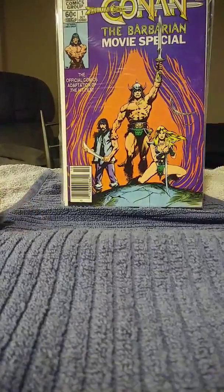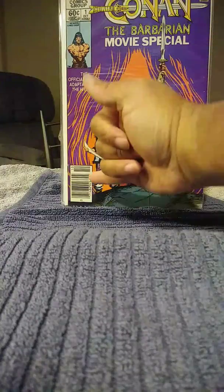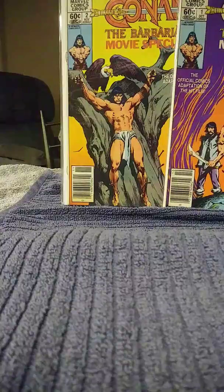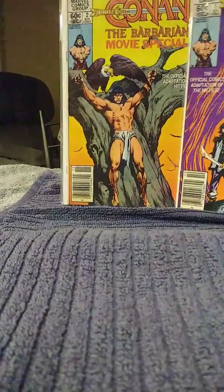Woodard. I was on there looking way back in early December, looking for that Conan variant with Arnold Schwarzenegger on it, and this popped up. It's the movie special from 1982 or whatever, and of course, just for C. Woodard, newsstand, and issue 2, newsstand. So that's a shout out to C. Woodard. You know he likes those newsstands. So I got it from the 82 movie.